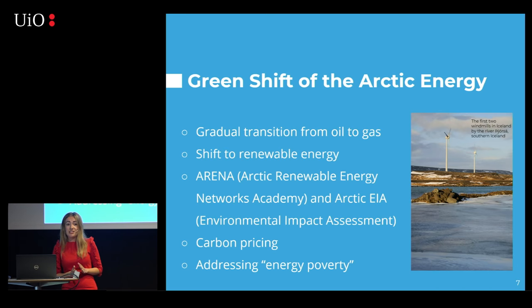And energy poverty addresses the lack of suppliers for the energy, so it's important for the local communities, and it's kind of a challenge for the green shift, because energy poverty needs to be overcome first, and only then we will be able to see the full green shift in the Arctic.